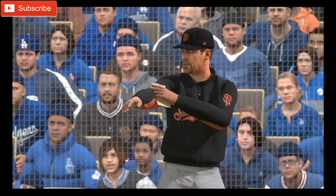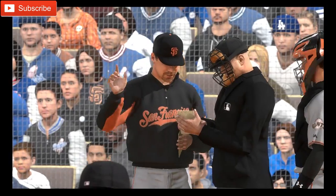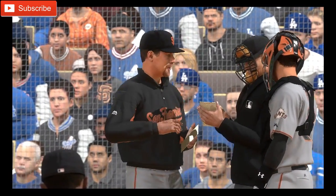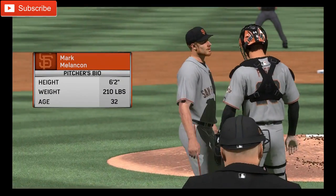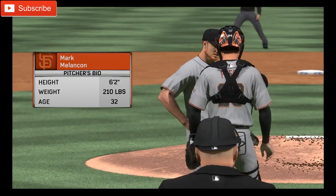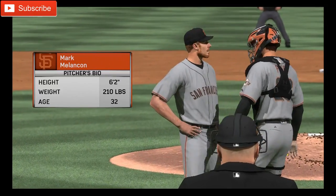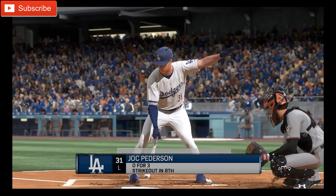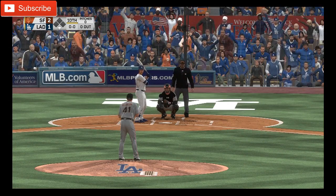And now Boch is going to make his way out toward home plate, and it looks like we'll see a double switch here. Mark Melanson takes the ball, looking to make sure this game goes no further. Save situation here in inning number 10. Number 41, Mark Melanson. Now playing left field and batting in the 8th spot. At the plate, Jock Peterson. 0 for 3 with a couple of strikeouts for him to this point in the ball game.